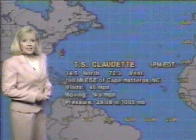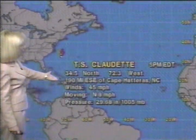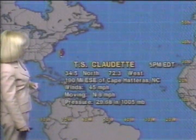Here we look at the satellite picture, and we've watched this carefully all day. We've had reconnaissance aircraft in and out of there, and no sign of any intensification. It just does not look as if we're going to have any. These few thin clouds you see streaming toward the North Carolina. 3 west. That puts the center about 190 miles east-southeast of Cape Hatteras, North Carolina.